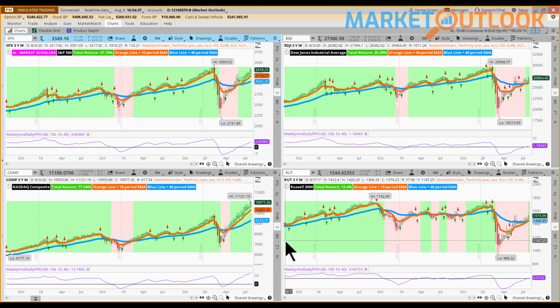Now remember, this particular chart is going to be a weekly candle chart, and it goes back 3 years in length. So this is a longer term view that we're looking at here compared to the other ones that we just looked at a moment ago. And the good news is we are now, at this exact moment in time, bullish crossovers across the board.